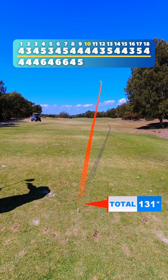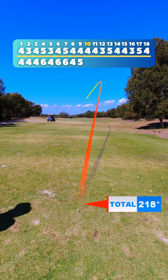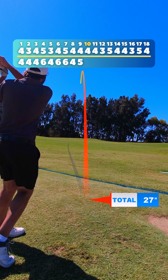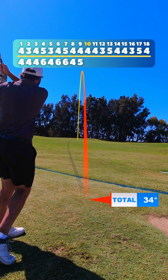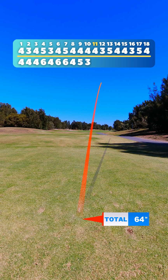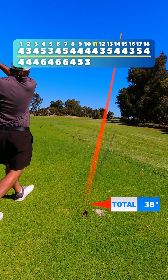Holes 10, 11 and 12 of the West Beach Paddle course. Go left of here, you are in a creek, you are in trees, you are in a paddock. Thankfully it went straight and long, which then left me with a nice little birdie here from a nice little chip.